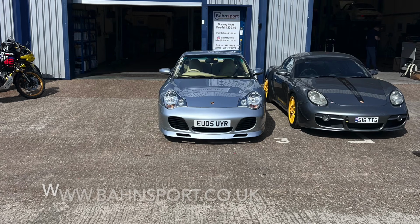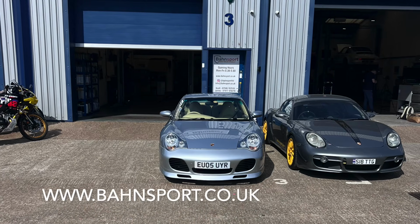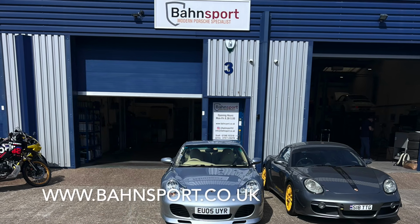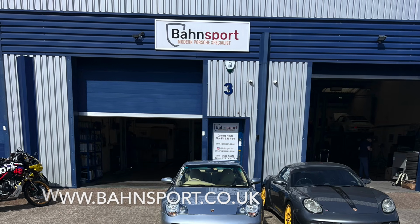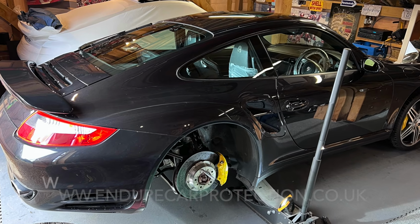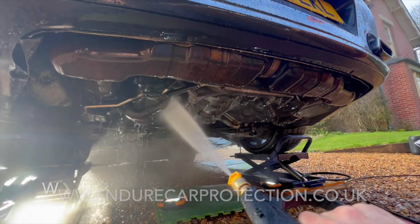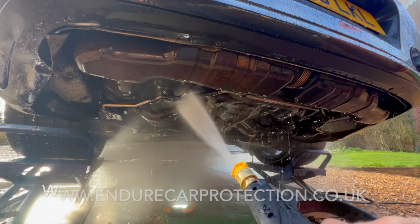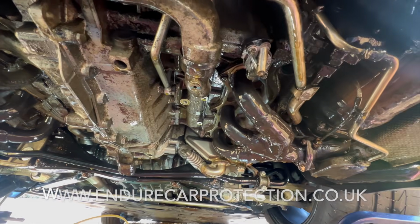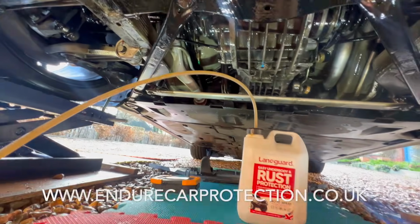So in terms of preparing the cars for the trip, both the 996 and 997 took a visit to Barnsport down in Blandford. Highly recommend Scott and his team, experts in modern-day Porsches. They had some work done ready for the trip and were all set to go. And then in terms of other protection, I had been working on the 997 Turbo earlier in the year. I've got a rust protection business, so I gave this an undersealing, had the wheels off, gave it a good clean first of all, then it had a full underseal, prepared for the winter and protected against salt and rust, and ready to go. So that was the 997.